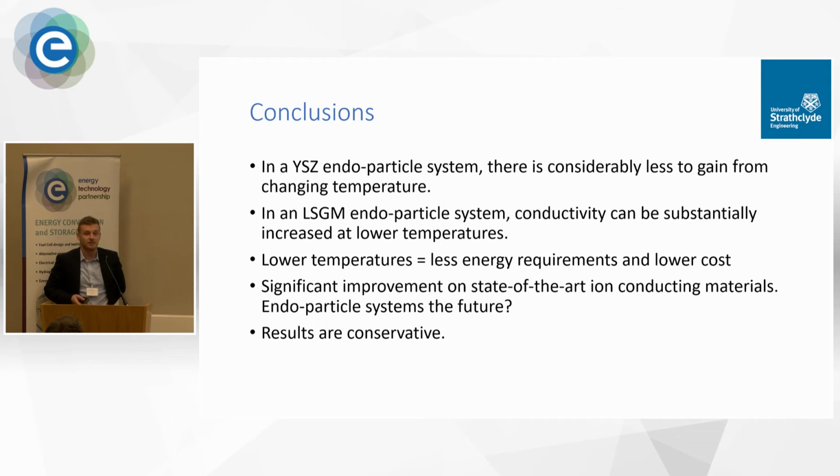There were some assumptions in the modelling. For example, for a lot of the physical parameters of the different materials, we didn't consider variation with temperature because there just wasn't enough data in the literature. So we could argue that the results are actually conservative.